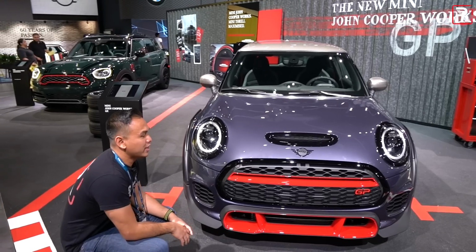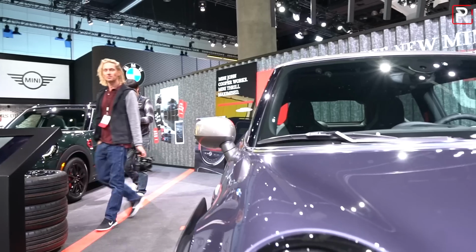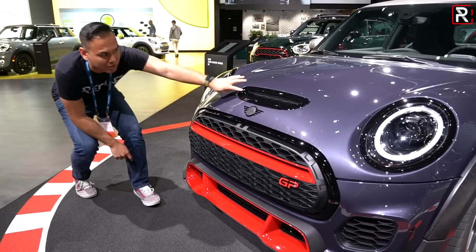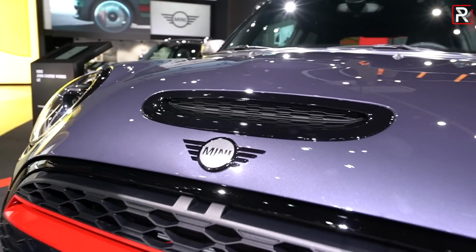The front grille, you can see, has been tweaked. It has a much bigger air intake. You have a lower front extension over here. Then you have these full LED headlights, which are standard. The hood scoop over there, surprisingly, is not functional. I was expecting it to be functional, but as you can see, there's no actual holes there to let in some air. But I do like a lot of the black accents.